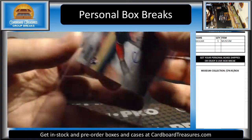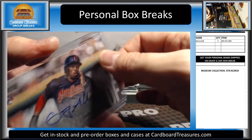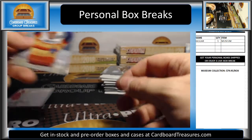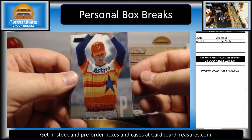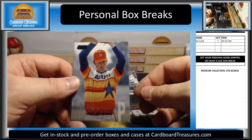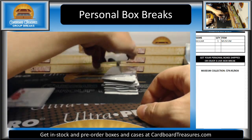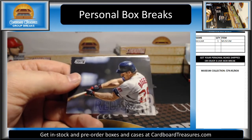Yeah, Ben, I agree. You know, it's funny because I'm sure if these were the everyday Astros jerseys, and then every once in a while they would wear their current jerseys, I would think they were really awesome. But yeah, I'm a big fan of the old Astros jerseys.